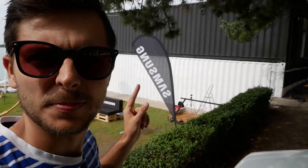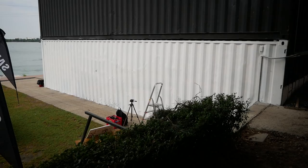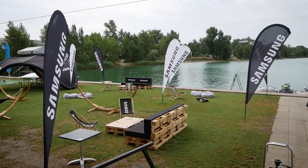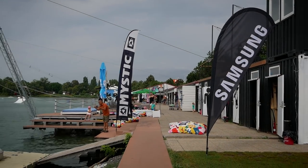They asked me if I want to paint these two containers. I mean, yes, these two containers. During the summer they're gonna have their Samsung zone over here on Wakelake, and they want me to paint a mural for this zone. You know, this is a really cool spot. It's like a Saint-Tropez of Bratislava, my city.